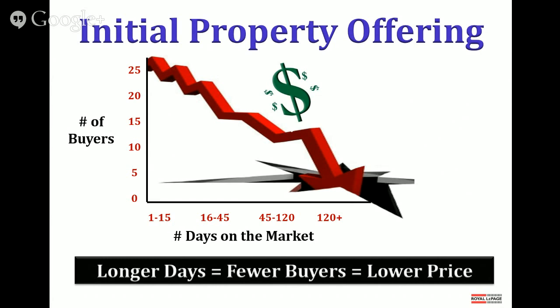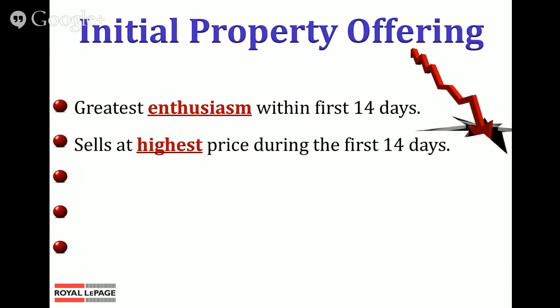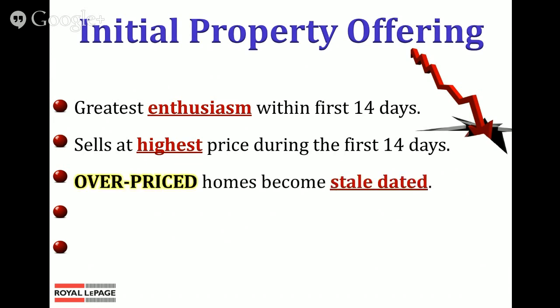You need to be able to get it priced aggressively so that it's attractive. When a property first comes on the market is when it receives the greatest level of attention, typically within the first 14 days. It sells at the best price during the first 14 to 30 days. That's when you're going to see the least amount of spread between the list-to-sell ratio, or the list-to-sell numbers in terms of your ratios. Overpriced homes become stale dated.